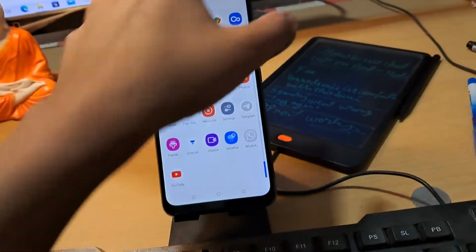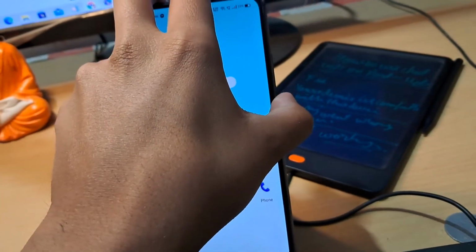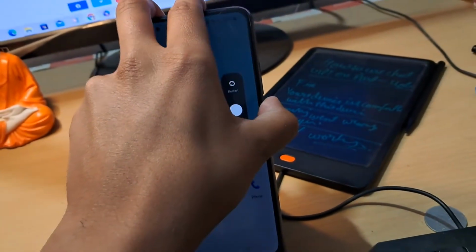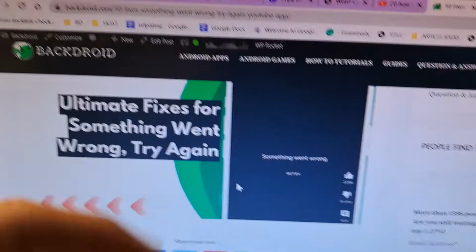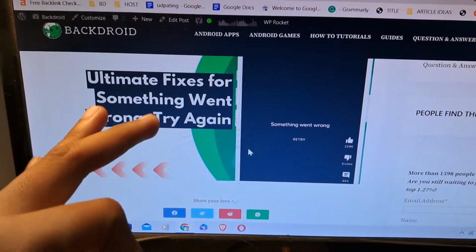So first things first, whenever you get the something went wrong on YouTube error, simply press and hold your power button and give your smartphone an instant restart. I know many of you might be wondering how it can fix it, but in most cases it does.